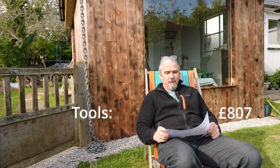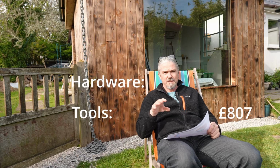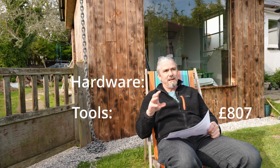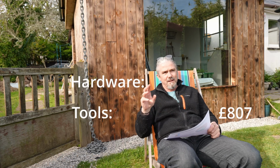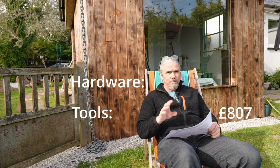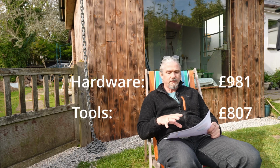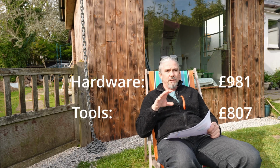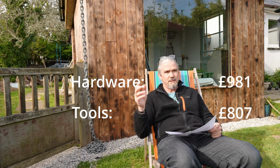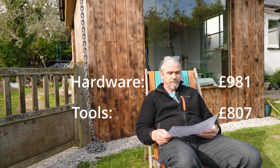Then in terms of the hardware, the fixings, and that's to do all of the finishing, the internals, to be able to get the internal paneling, to be able to get the toilet in there, the sink, the power, the lighting, the fuse box, and all of the changes that I've done for that, that came to £981. So that makes it a very usable space inside. There's a bunch of sockets in there, a bunch of switches, there's lights, Claire can run a heating in there. It's kitted out.